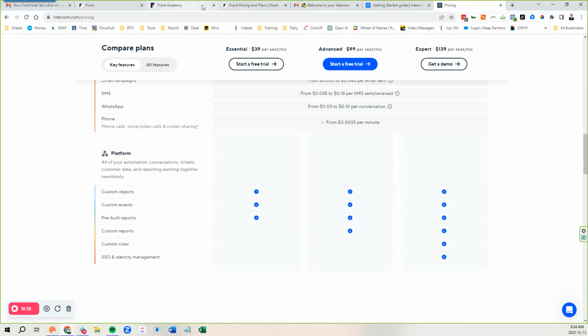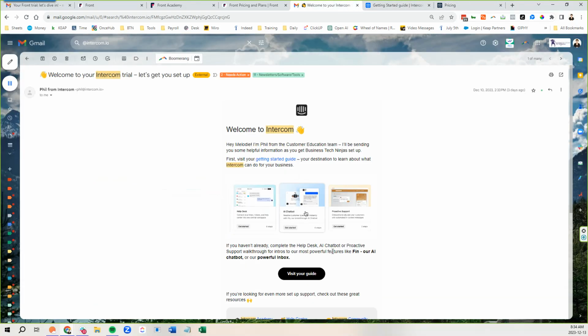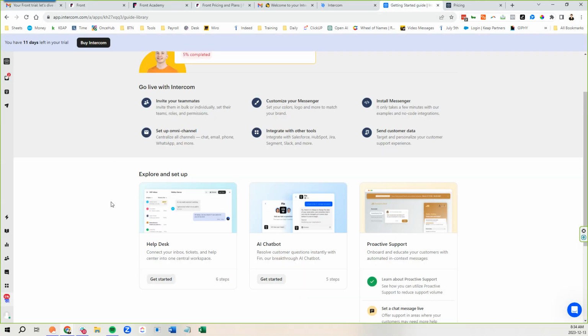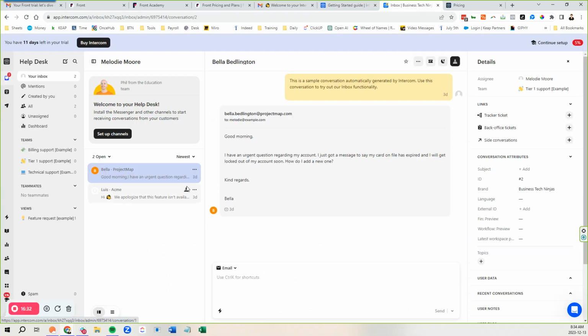Where's Intercom? Apparently I got out of the Intercom thing. Let's go back over here. Actually, it threw me off. This is the actual back end. I was like, this is their training. What? So it's a very different interface that you even see right here too.